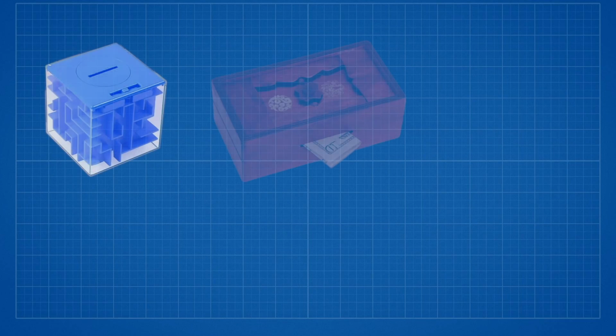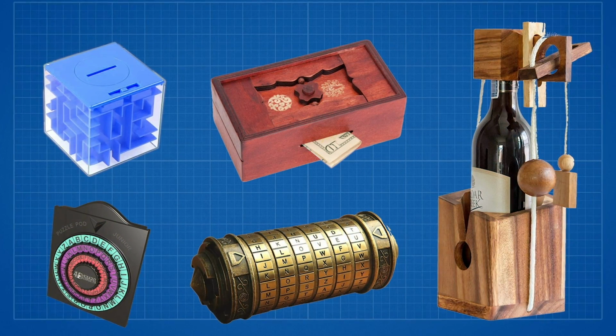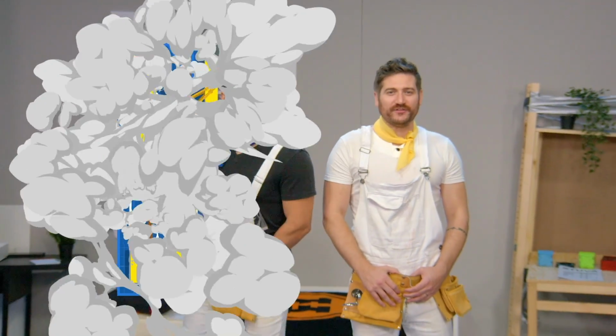That's right. To access the entire instruction manual, we'll have to wrap our heads around 5 progressively more difficult puzzle boxes, one more dastardly than the last. Will minds win out over matter as we descend into the heart of darkness? Let's find out together, because it's time to build!